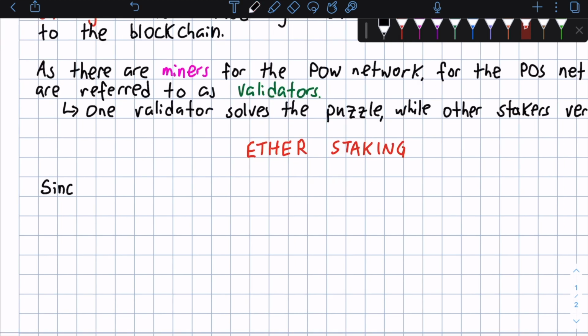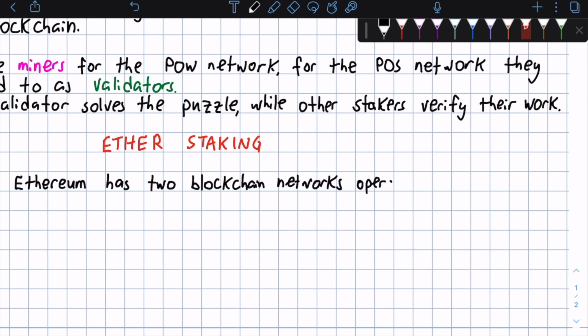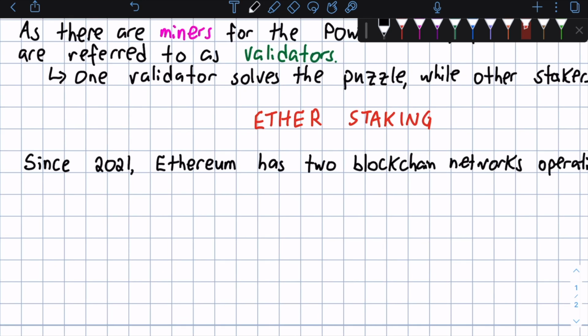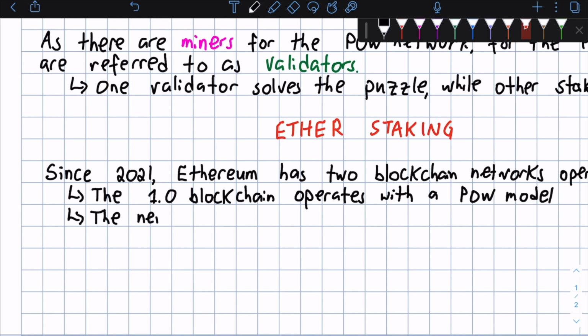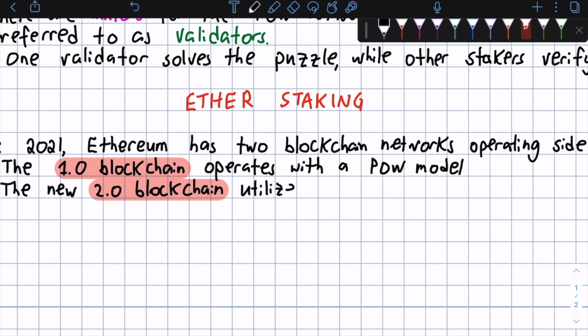So a rather interesting one is Ether or Ethereum staking. Since 2021, Ethereum has had two blockchain networks operating side by side. The 1.0 blockchain operates with a proof of work model, and the new 2.0 blockchain utilizes the proof of stake network model, and this is all very new.